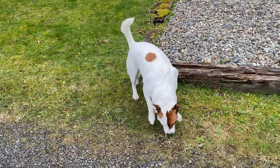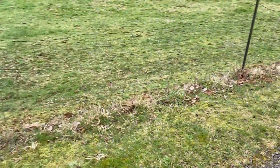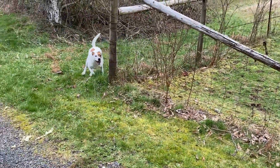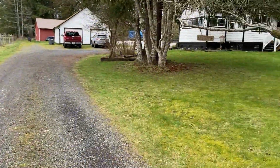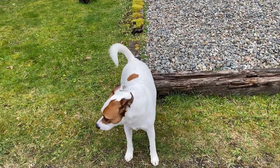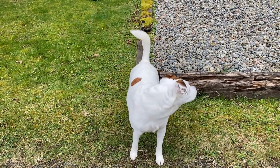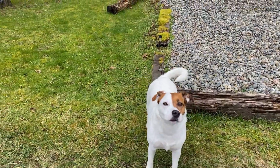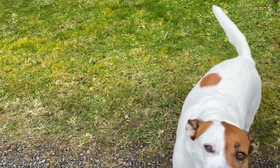Are you the happiest doggo? You're the happiest bear? Hey, in our yard. Come on. Big bear. Doggo. You love the farm? You love the farm? All right, go home. Go that way. Good girl. You gonna come on a walk with me? Yeah.